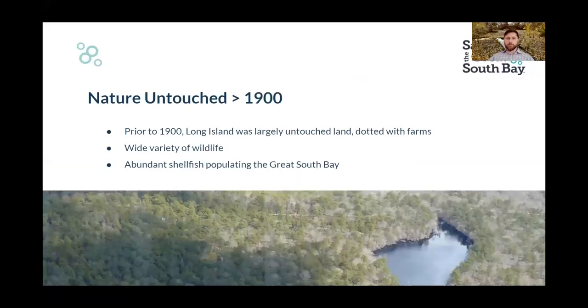Prior to 1900, Long Island was largely untouched, dotted with farms. In fact, the current day Pine Barrens is just a fraction of the land that used to be considered Pine Barrens. There used to be giant plains, centering around the Sayville area and around the Hempstead area, referred to as the Sayville and the Hempstead Plains, respectively, which were these beautiful rolling plains of gorgeous native herbaceous plants.